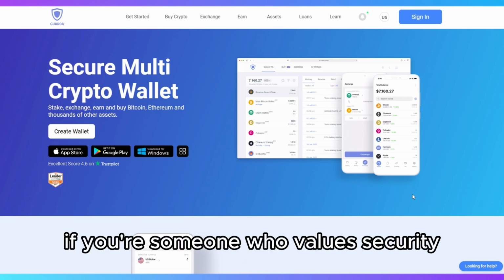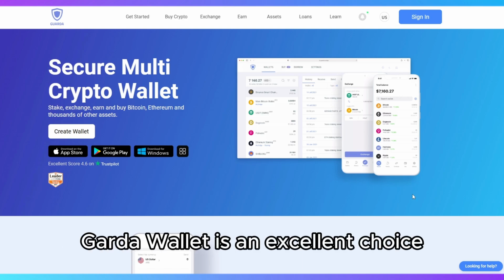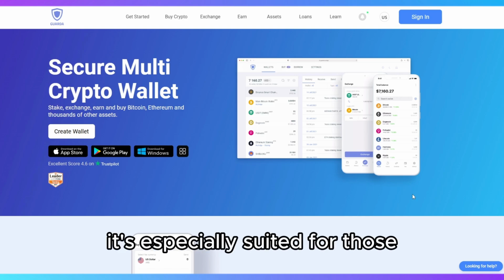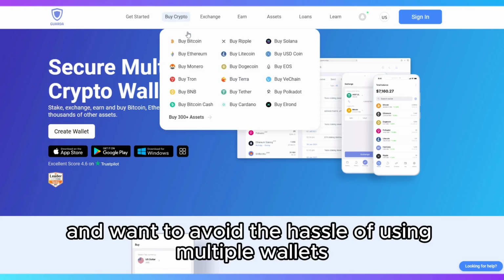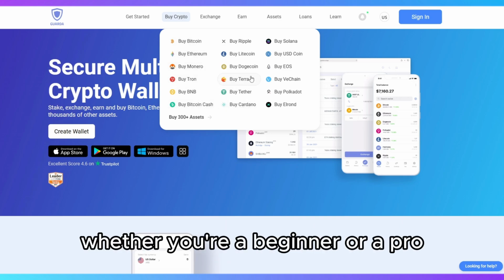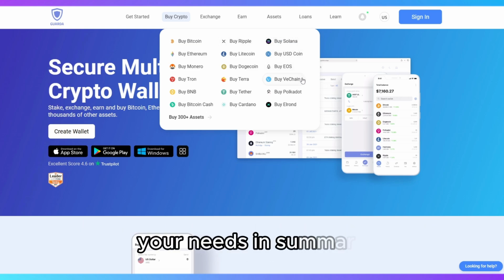If you're someone who values security, versatility, and ease of use, Guarda Wallet is an excellent choice. It's especially suited for those who manage multiple cryptocurrencies and want to avoid the hassle of using multiple wallets. Whether you're a beginner or a pro, Guarda offers a comprehensive feature set that will meet your needs.